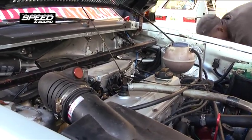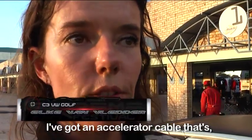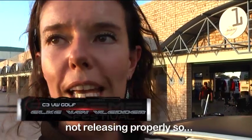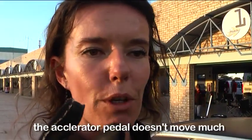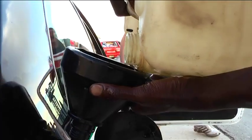Looks like some problems in the pit lane for Mrs. Batman. What happened there, Elke? Tell us what the issue is. I've got an accelerator cable that's not releasing properly, so the accelerator pedal moves about that much, so I've got no power, so seeing if we can fix it.